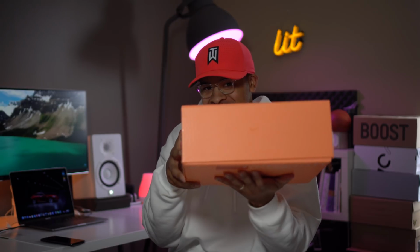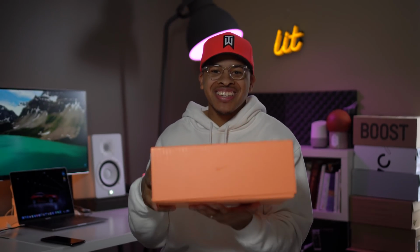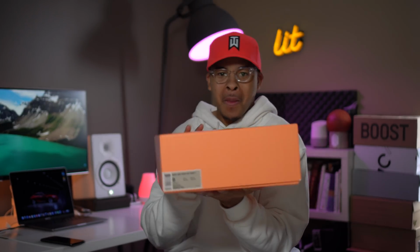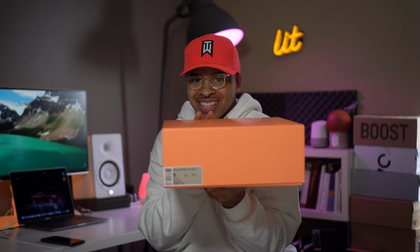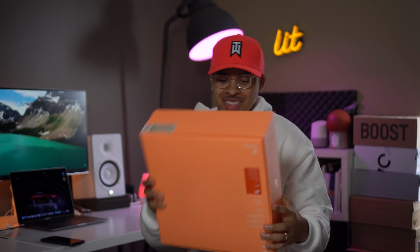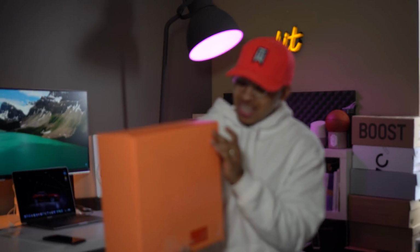Orange Nike box. Y'all see that? Oh no, you can't. Is it? No, it's not there. It's not on this side. Boom. Right there. Show you the bottom of the box. It got beat up a little bit from being shipped here. But without further ado, we have the Nike Air Fear of God 1.